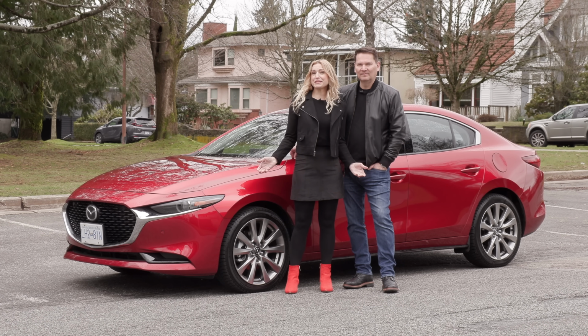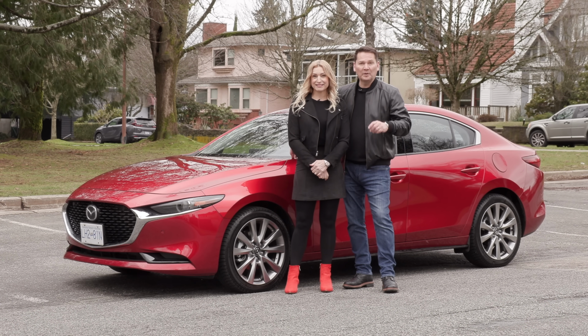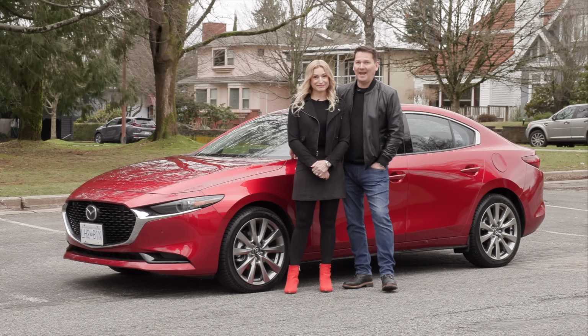We've got the Mazda3 Sedan in this gorgeous red. North of the border, it's called a Mazda, but let's get at it. We're in sport mode already. Andrea already jumped the gun. Hit it! Whoa! Can you believe this?